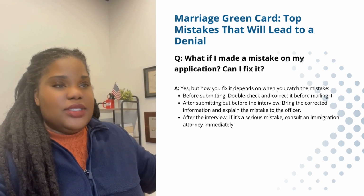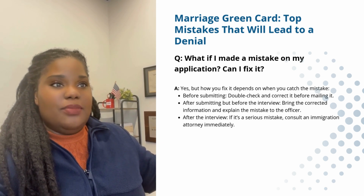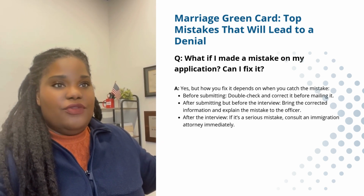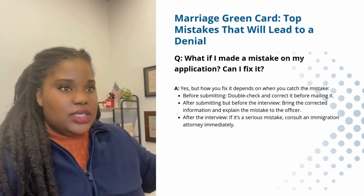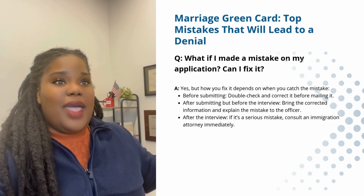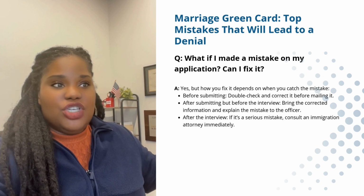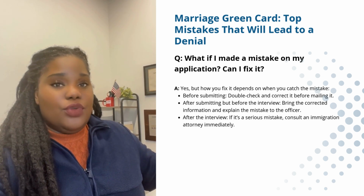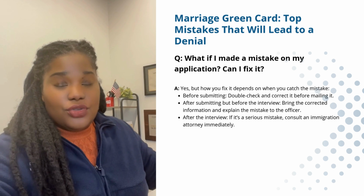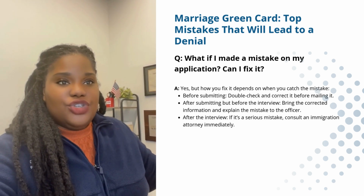So what if I made a mistake on my application? Can I fix it? Yes, you can, but how you fix it may depend on when you catch the mistake. So before submitting it, again, double check your application, make sure everything's correct before you mail it out. After you submit it, but before the interview, you can bring the corrected information to the interview and explain the mistake to the officer. So you can make corrections at the interview.